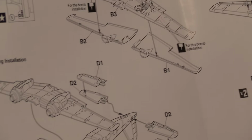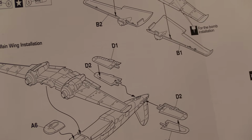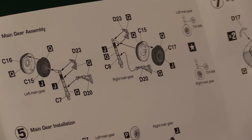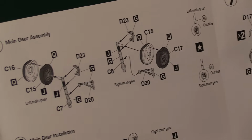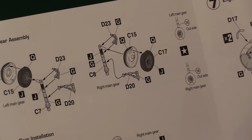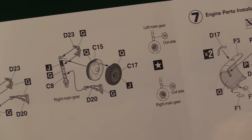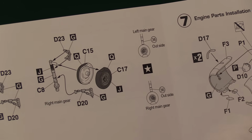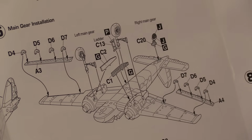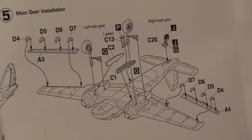Main wing installation there, that goes on underneath obviously, and then you've got your main cannon blister underneath as well, underneath the nose. Your tail planes are going on there. Your main gear assembly, legs assembly I should say, coming in here with your wheels and tyres, and obviously you use your masks to spray those up. Good clarity though, telling you how it should look. Left main gear outside and the right main gear outside. Excellent.